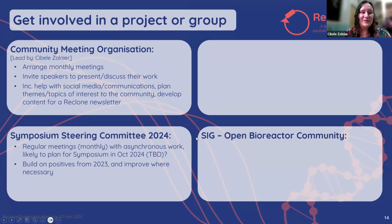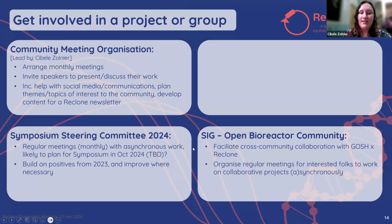Continuing on other opportunities, we have a project that we started last year, and you might have joined the call we had on that. It is a potential working group focused on our open bioreactor community. This would be a cross-community collaboration between Reclone and the GOSH community. We're really looking for more people to help lead these initiatives: organize regular meetings with everyone interested in this type of work, and manage the separate group that spans both the Reclone and GOSH forums.